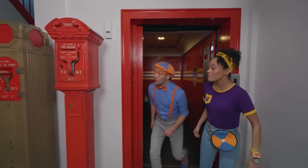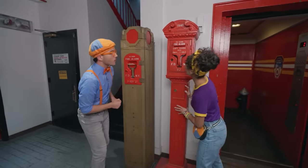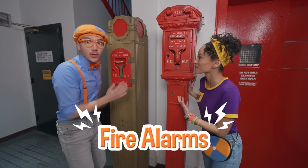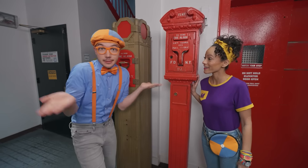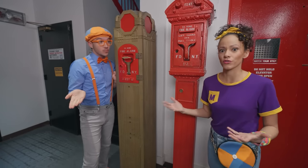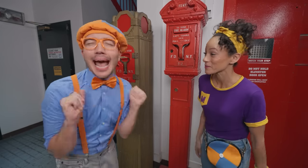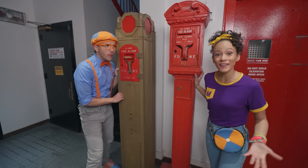Whoa. Blippi, check it out. Look. Whoa, look at these. Whoa, these are fire alarms. Yeah, fire alarms are really important because it's a way you can tell firefighters there's a fire. Emergency. Yeah, maybe you've seen a fire alarm in the building that you live in or in a school. They're usually a lot smaller than this. Really tiny. But these are so big. They're so big and they're all around the city.